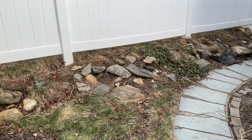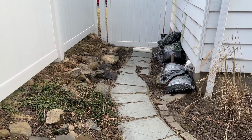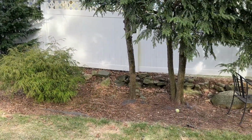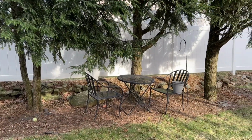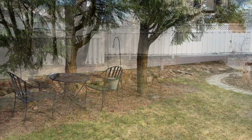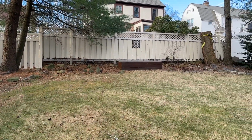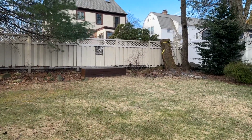And facing the house, this is the bed on the left-hand side where it meets my neighbor's side. My neighbor is at a little higher elevation, so we have a little rock wall that holds the earth back on that side, and it gives it a nice little landing on our side. We also have some creeping Jenny that blooms and looks really nice back there. So this is the total overview of the back area.